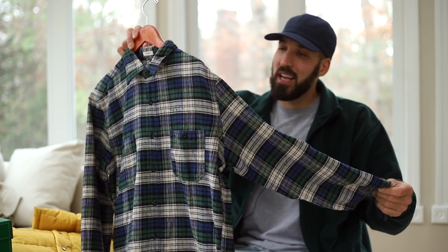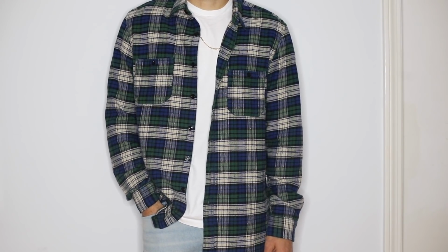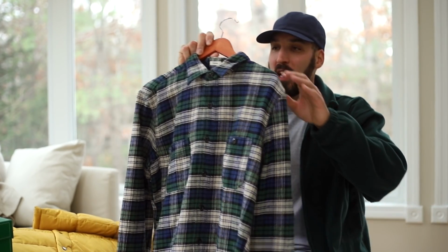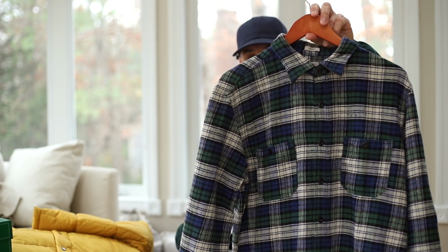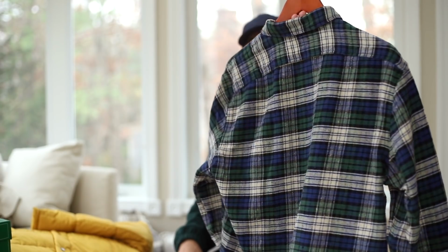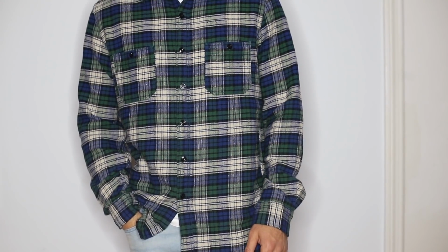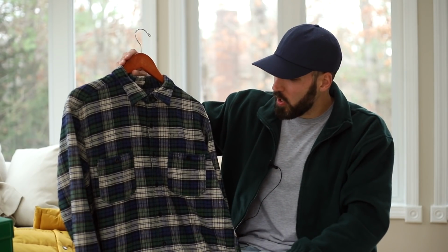You can tell it's a nicer material than something you would get from Old Navy, The Gap, Banana Republic. It's a really nice knit material. It's brushed, but not like that brushed fleece that almost feels cheap on some flannels. You get this in and it feels like a true shirt that's not gonna stretch, lose its shape. Really nice colors on here as well with this green and blue, and then the white obviously pops through. So if I was wearing this unbuttoned, I would go with a gray or a white shirt underneath.